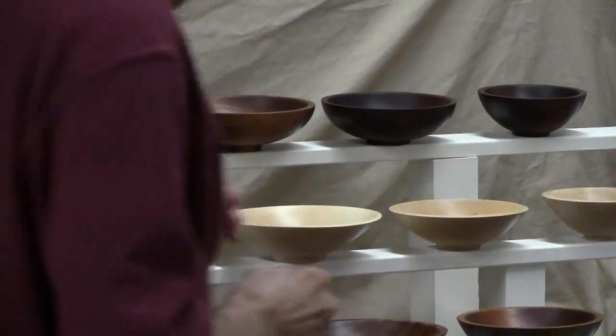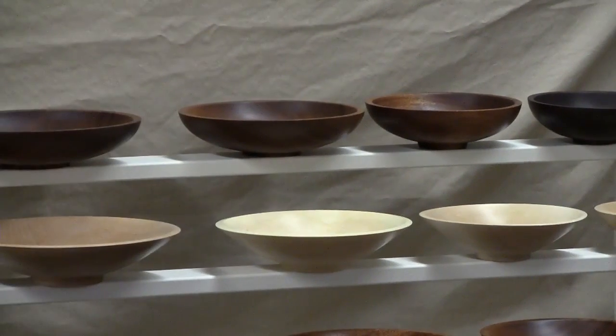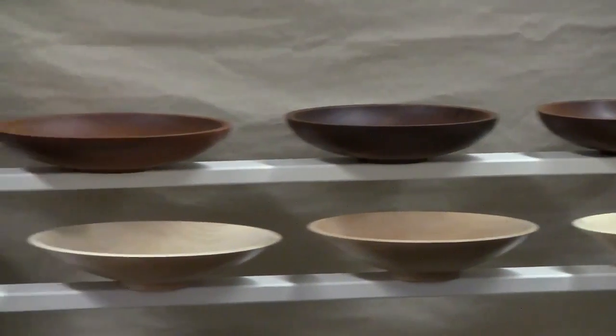So again, I'd ask you first to look at the ellipse in and of itself and see what you see, what you like, what you don't like. Are they all decent? They're all decent, aren't they?